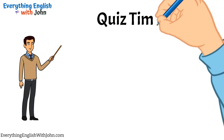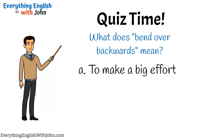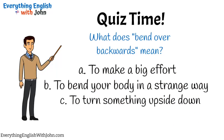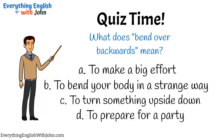Quiz time. What does bend over backwards mean? To make a big effort? To bend your body in a strange way? To turn something upside down? To prepare for a party? Please pause the video and answer the question. That's right, it's A, to make a big effort.